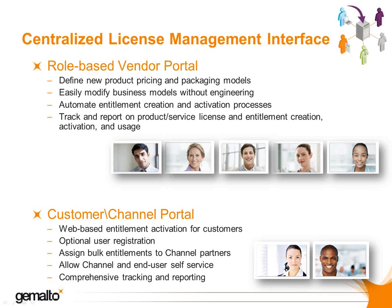So you'll access the ISV or vendor portal from where you'll be defining products and features, creating the entitlements, and modifying or changing products or business models without any need to touch code or contact engineering. You will manage customers and contacts, see what they're doing in terms of activating products, see what features they're using and how often, for example, and generally manage the entire lifetime of the entitlement.